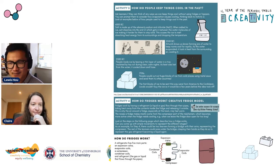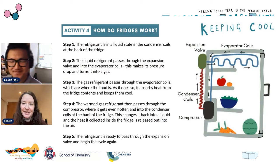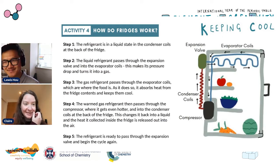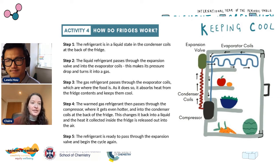Okay, so this is the $1 million question: how does a fridge work? Yeah. So hopefully you've got a nice little slide. This is the amazing artwork done by Alexia as well, to make it nice and visual. There are only, I suppose, 4 steps. The 5th step here just goes back into step 1 again. So if I can start you guys in the condenser coils, where the red line is, that's the back of your fridge.